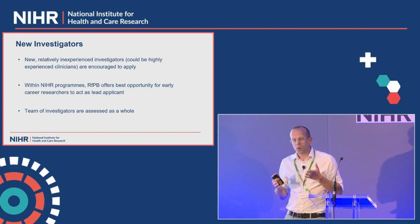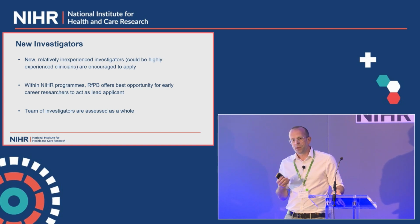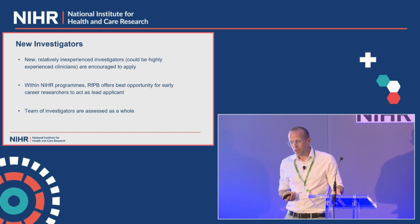Generally, because we have a co-chief investigator ability to apply in that form within the programme, we would expect new investigators to be supported and mentored by a more experienced chief investigator, but not necessarily in all cases. If you can make the justification that you should be applying for this as an individual chief investigator, as an early career researcher, we'll absolutely look at that and take your application on its merit. And I think it's worth saying that within the NIHR programmes, Research for Patient Benefit really does offer the best opportunity for early career researchers, and hence I think a lot of the work over the next few days will be focused around a Research for Patient Benefit type application.